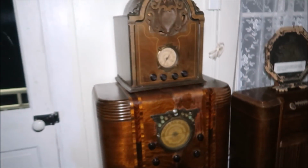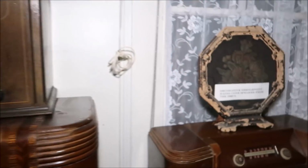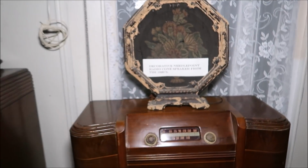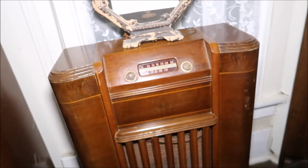Okay, so there's the other fireplace. And look at the radios. Can you imagine how much this stuff is worth? That is crazy. And people donate it. I'm so happy that people donate stuff like this, just so it can be in the museum.